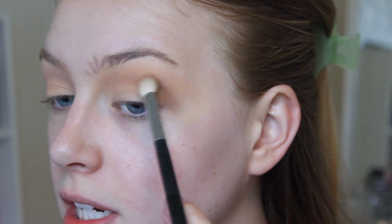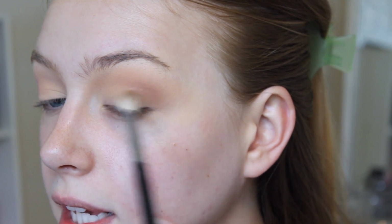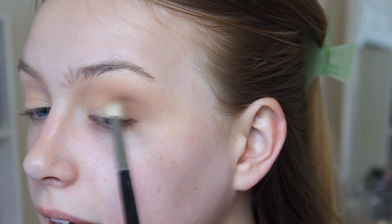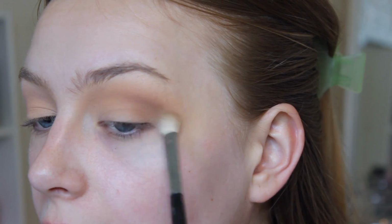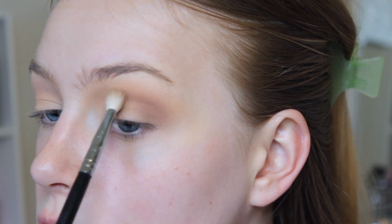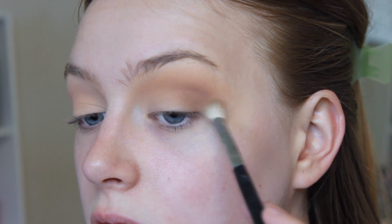I want this look to be super daytime appropriate, so I'm probably not going to go in with any other darker shadows. I really want this look to be about the smoked out winged liner, and I want to keep the actual eyeshadow look really light and fresh. So when I have little to no product on my brush, I'm going to sweep that into the inner corner just so that it all blends together. Picking up a little bit more product, I'm going to really focus this on the outer edge.